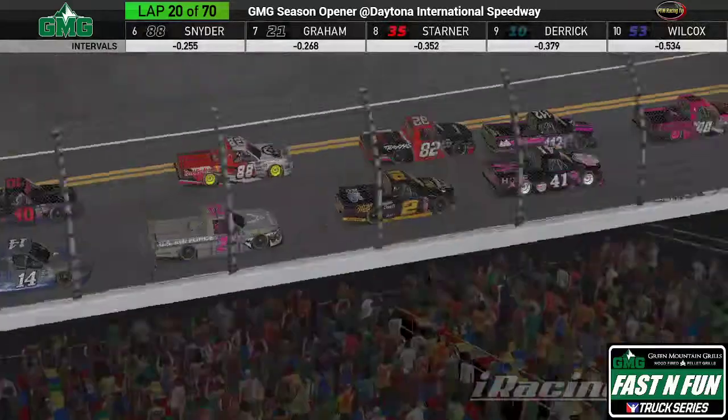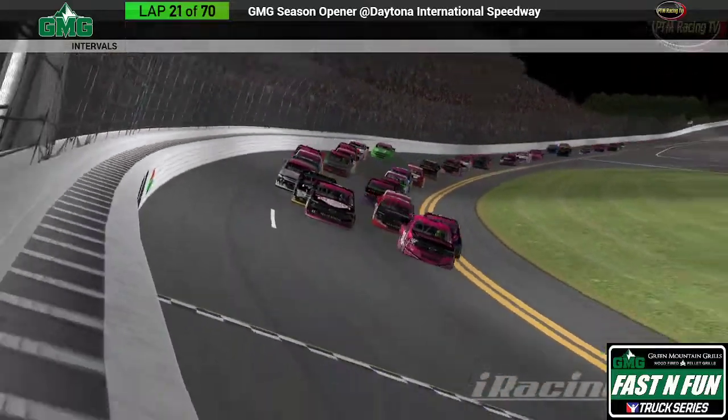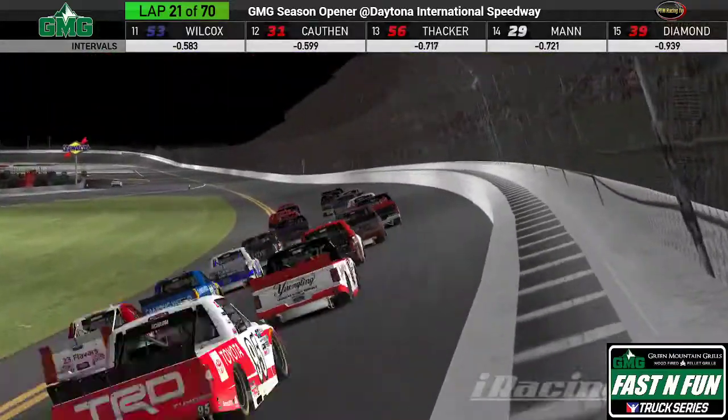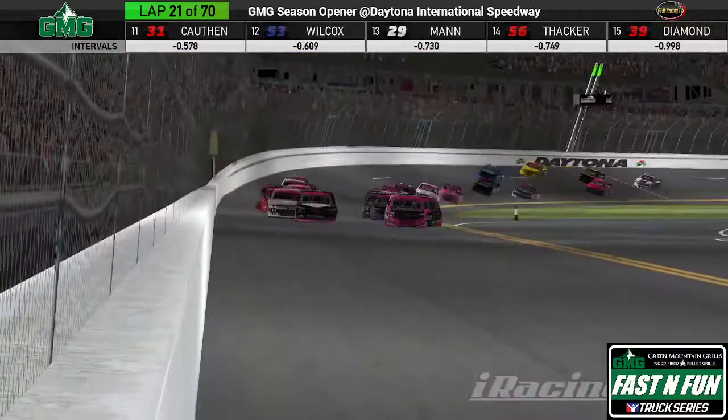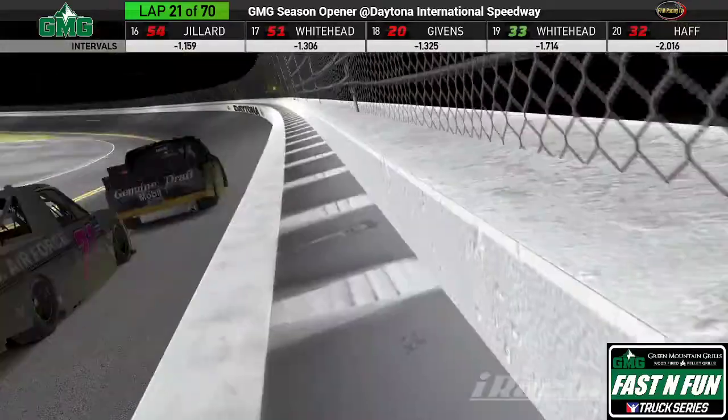Some new faces in the house, though, we talked about earlier. Jamie Graham, that number 21, made a little bit of a runoff on the outside earlier on, maybe scared a few of the drivers. Eric Stoy, currently in the 41, is actually battling for the race lead still with the Zanny fan, Craig Jansen.